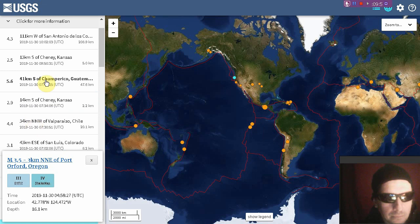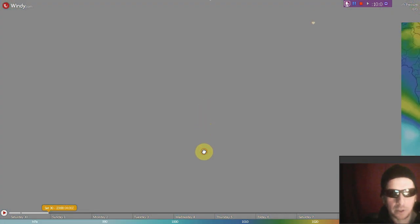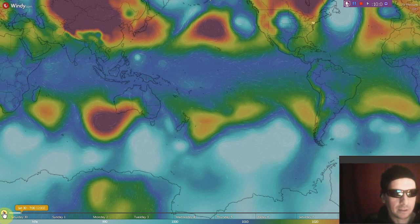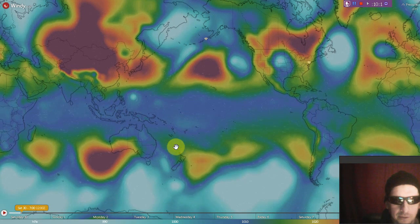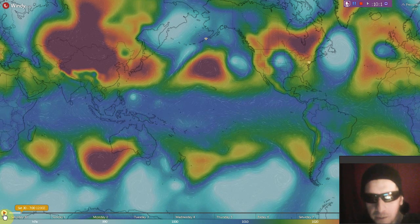It looks like the largest in the past 24 was this 5.6 at Guatemala. Moving on to the pressure maps, courtesy windy.com. By the way, check out their mobile app if you don't have it yet. It's free, and it's got a ton of data. And let's just move this down here, as nobody lives in Antarctica. Nobody cares. They assume the weather's going to be hell.